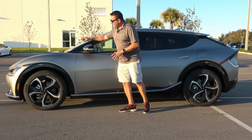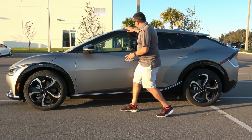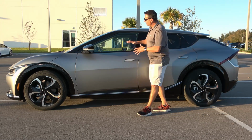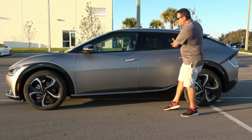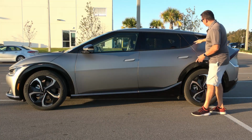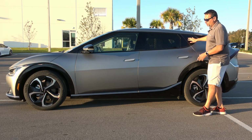Also, what I like is that this trim, the A pillar and all those other pillars, are painted in this glossy black. So when you look from the side of it, it looks like this is one piece of glass. But there's actually three of them, 1, 2, and 3. This little triangle is a window as well.